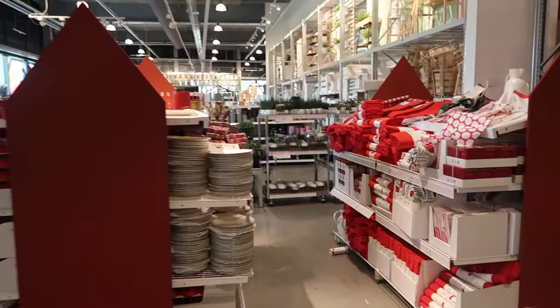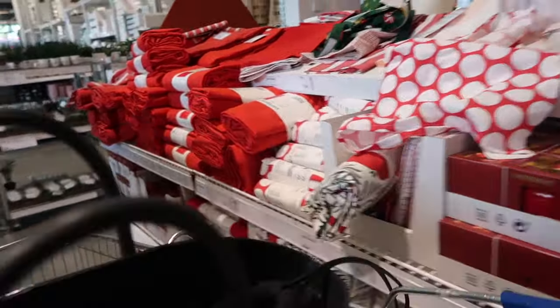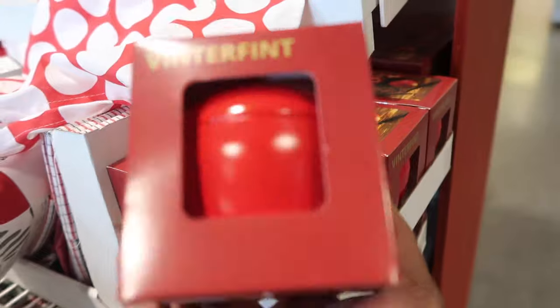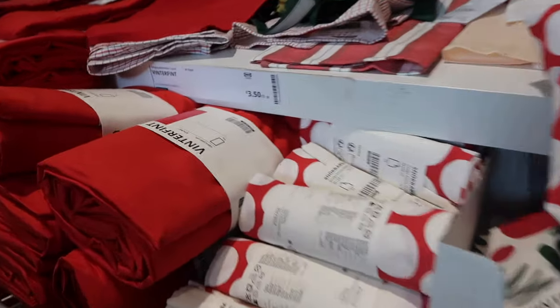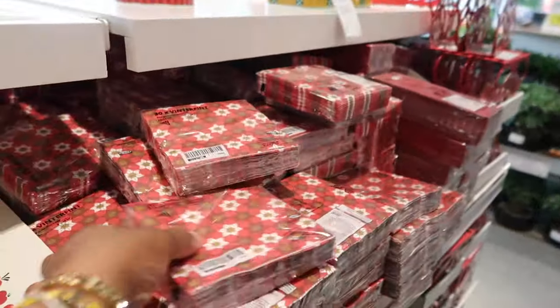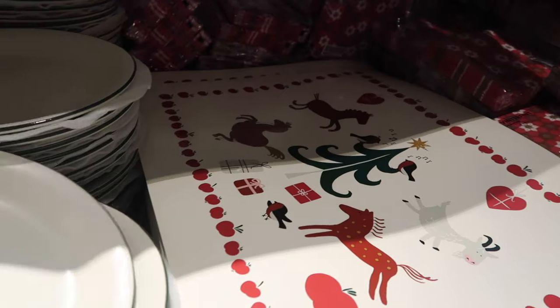Let's see what's here. What's this? The problem is you never know what these things are. Maybe candle? It does smell like apple though. Like red apple. I guess maybe it's candle. These tablecloths are nice as well. If you decorate the table, nice. They also have tissues and the tablecloth.